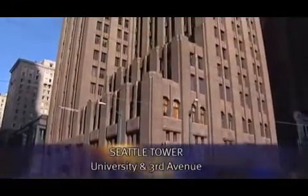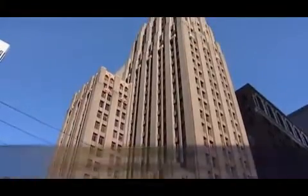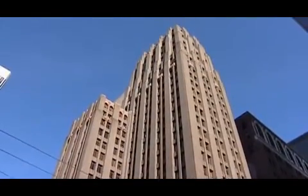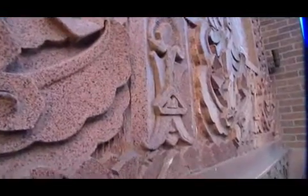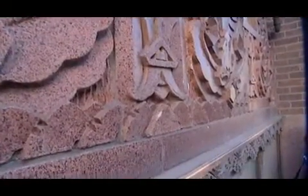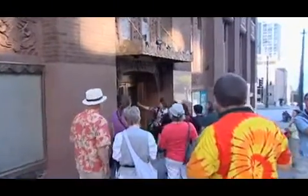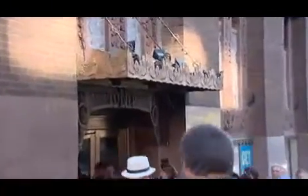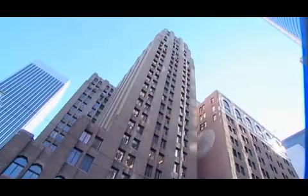That's the Seattle Tower. It was built in 1929, 27 stories. Styling is Art Deco. Discoveries were being made in Egypt that brought some Egyptian motifs to design. With Art Deco, you're getting a much cleaner, more sparse sort of a look by comparison. It is also a City of Seattle landmark and on the National Registry of Historic Places.